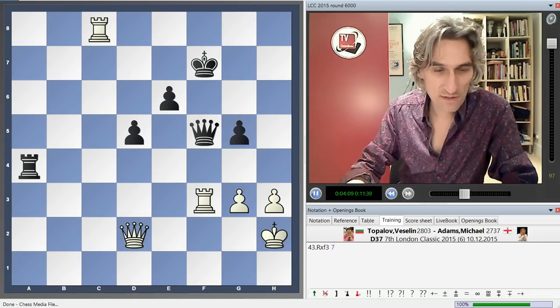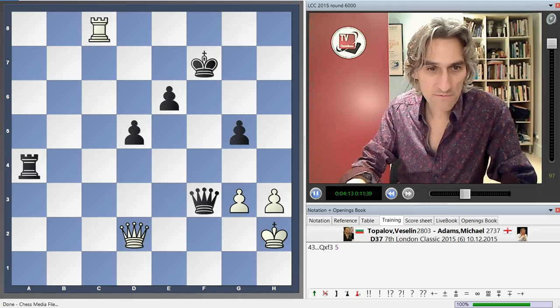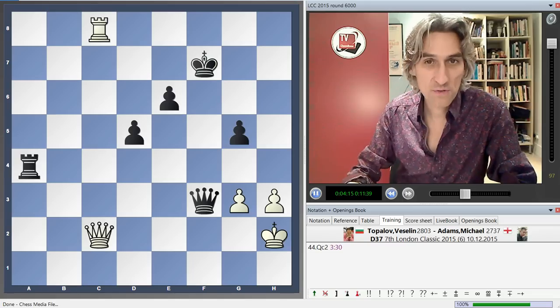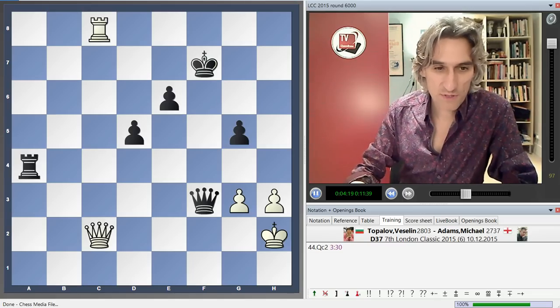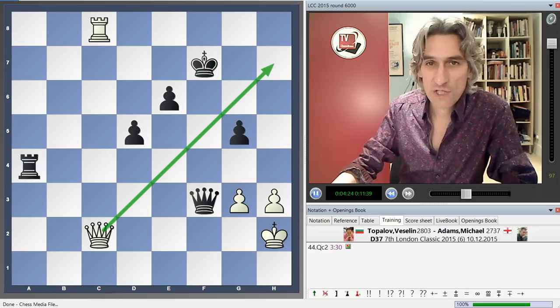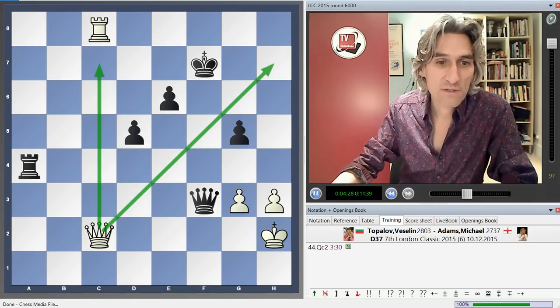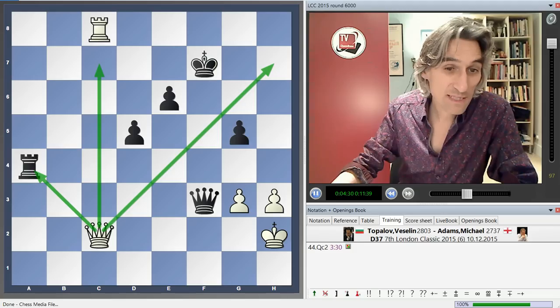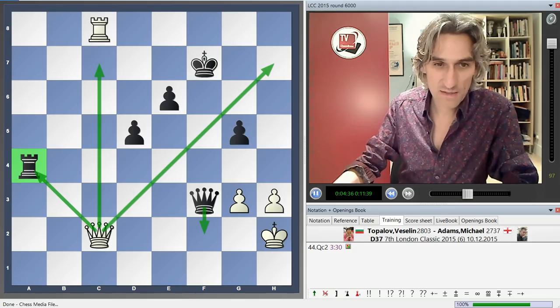Well, white has to take the knight off. And Topalov now played queen c2. And he must have thought this was a winning position. The queen threatens a deadly check on h7, a deadly check on c7, and, well, it keeps an eye on the rook, although that rook can't actually be taken because of a perpetual check.